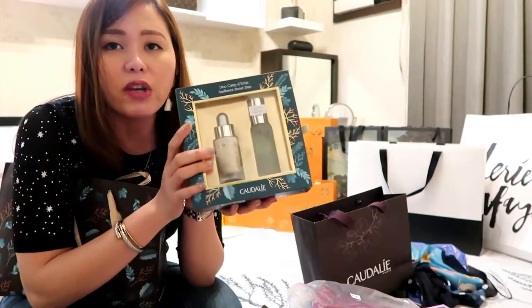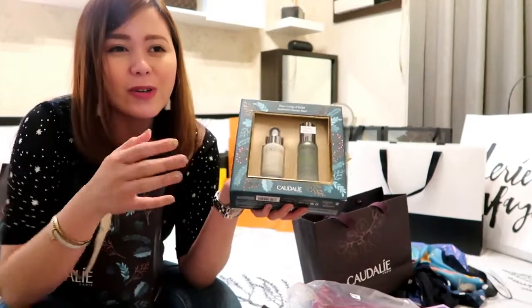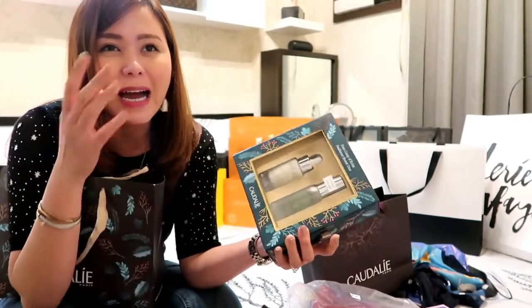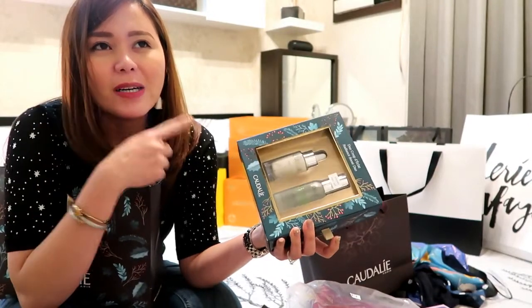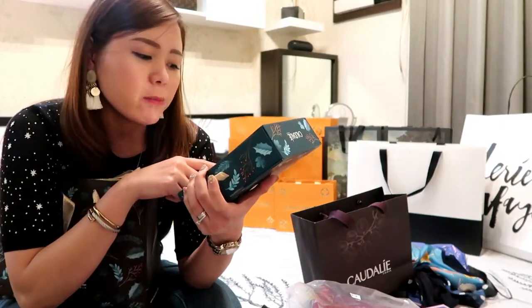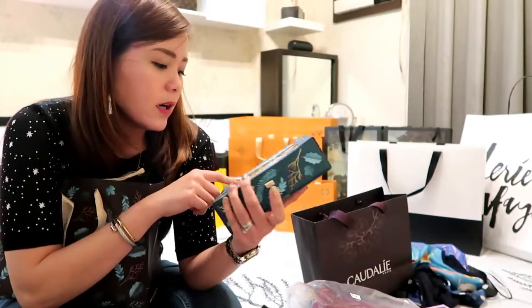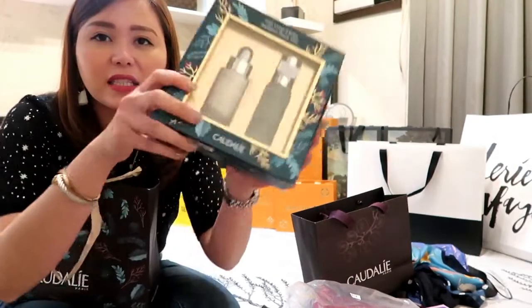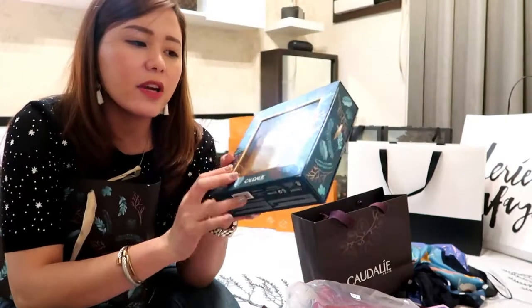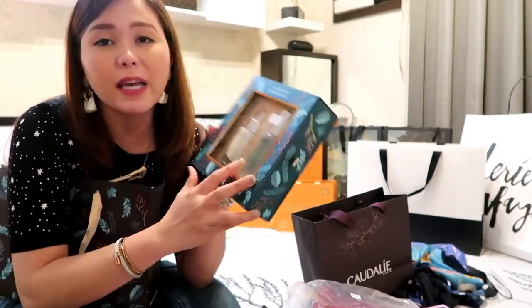Ang tip ko pala sa'yo, if you want to buy Caudalie, bili ka sa mismong Caudalie store. Kasi yung unang nabili ko, sa pharmacy ko siya nabili. And medyo mahal. So, pero sa Caudalie store, mas mura. This is the Caudalie Vinoperfect Serum. So, it's a Radiance Serum. Complexion correcting. And then, meron siyang free Beauty Elixir Smooth Glowing Complexion.